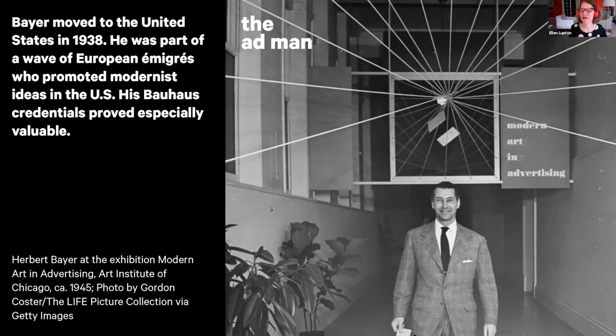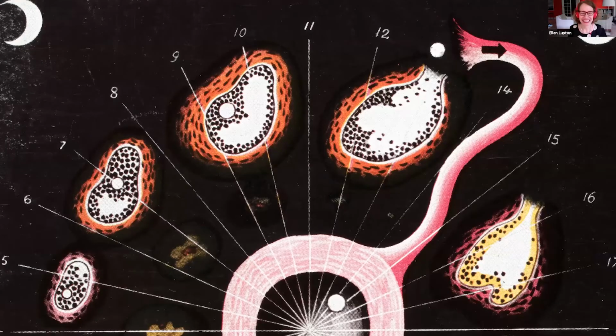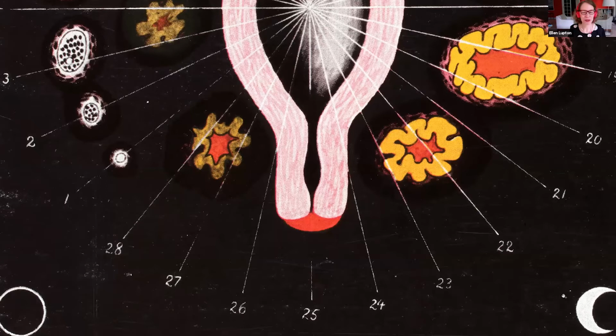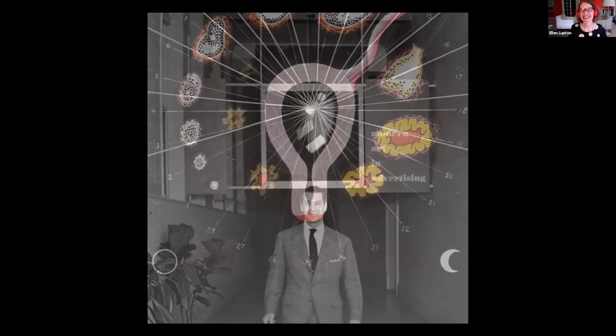And this is a wonderful image from one of his exhibition designs where he's built that in three-dimensional space. And we can see that technique again here in this wonderful design for a pharmaceutical company that was selling hormone supplements to women for different monthly concerns. And they're at the center of this womb universe, right? All these lines take us to the origin point. It's quite wonderful. And the phases of the moon at the edges. And each of those lines is pointing to a day of the month, which is really cool. So this is what you do on quarantine. You discover these relationships. Sorry, I can't help myself.